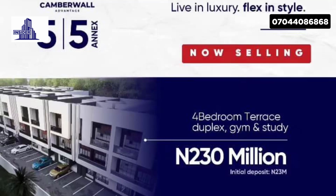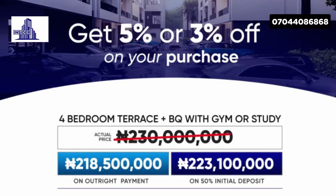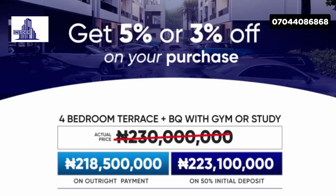At normal price, Kambawa Advantage 5 is selling for 230 million naira, and at completion stage, it will be selling for 250 million naira. But right now, if you decide to key into these apartments, you are getting a 5% discount on outright purchase. And if you want to go for 50% down payment, you get 3% discount.